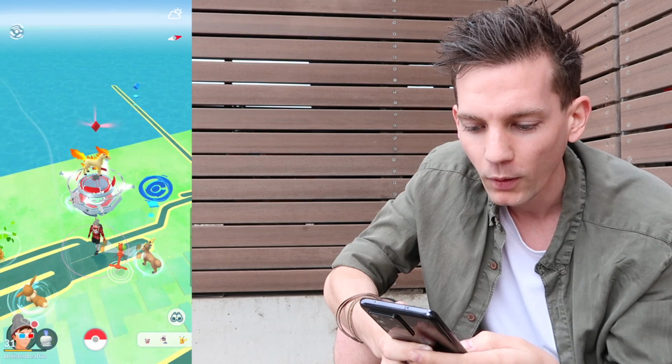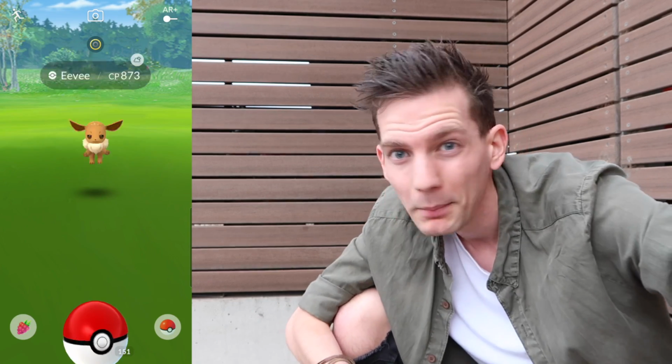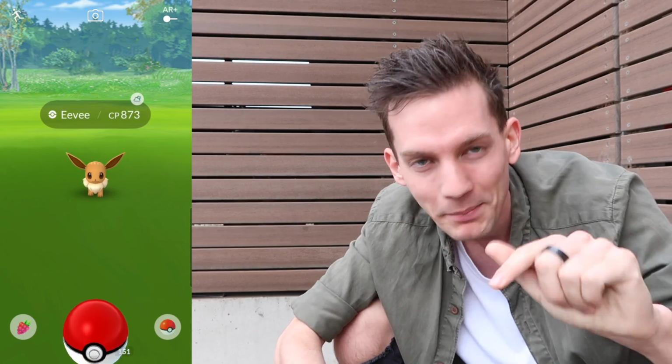We can evolve him as well. So let's catch a few more normal type Pokemon, and I'm gonna go get a coffee and let's do 5 gym battles. I'll probably time lapse all this until we get to the claiming of the rewards.